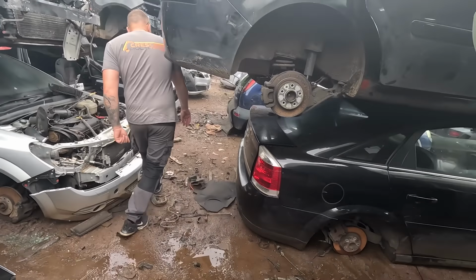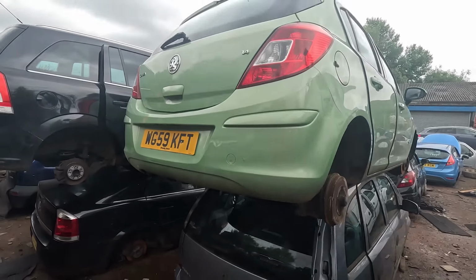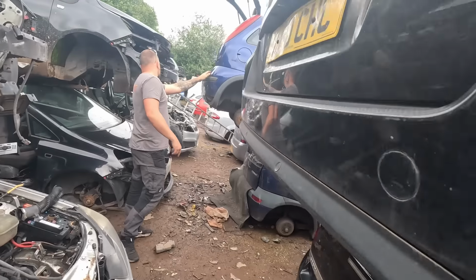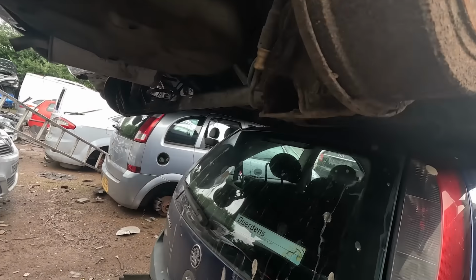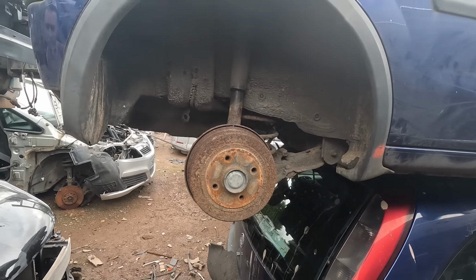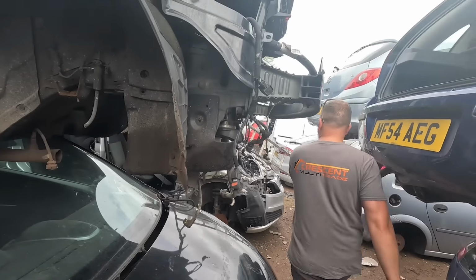So today, what we're looking for is a rear axle on something. So this is an old Corsa. I'll say old, 59 plate. It's not even an older one. It's Corsa C. Here's another Corsa. Basically, we said, you know, what's best for us here, and he said there's a Corsa up in the air. There's 3 Corsas here. I'm assuming he means the C because it's the oldest.